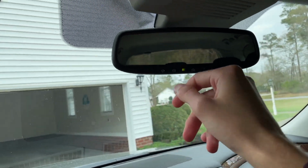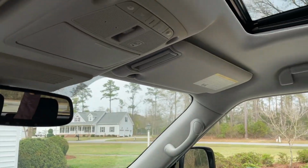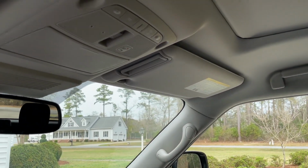Auto dim mirror with garage home link. Mirror and vanity lights on your visor up top. No big pano roof, unfortunately, just a smaller sunroof.